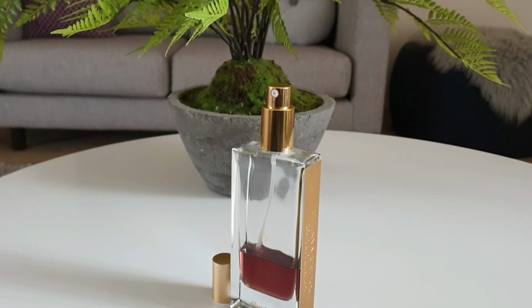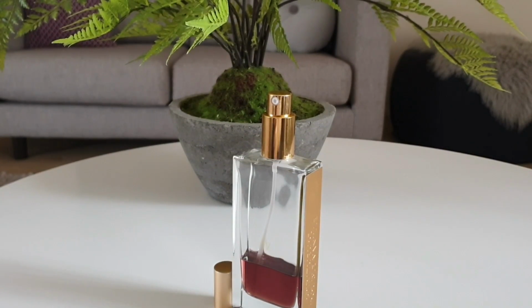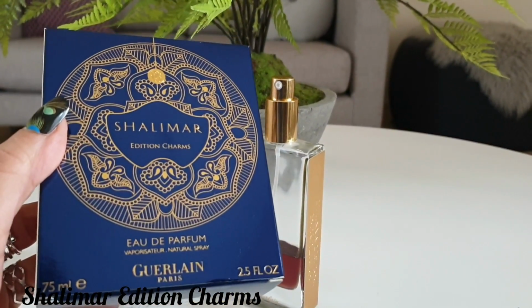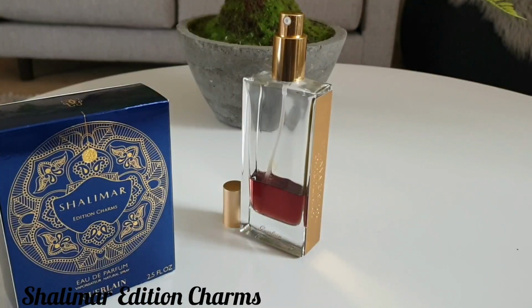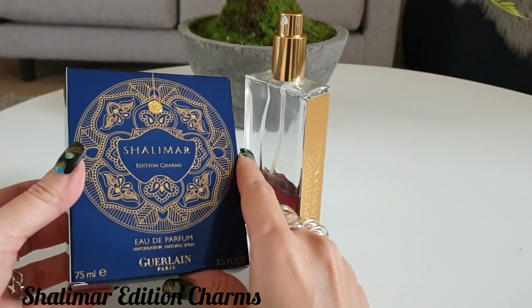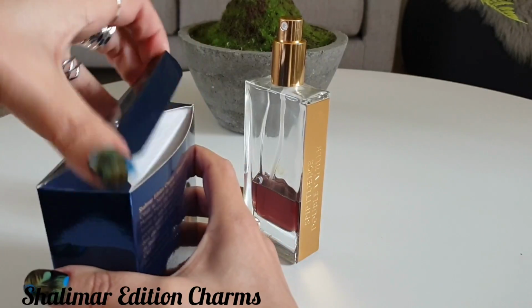Now, I'm not going to mention the original because it's not my favorite, unfortunately, but I love this flanker. You know what? There we go. Yeah, so it's this flanker over here. This is the Shalimar Edition Charms. And I'll show you what it looks like.